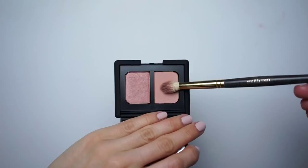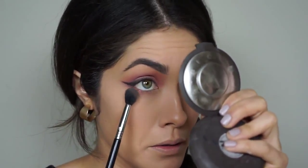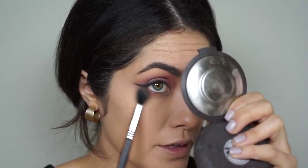And I'm going to pick up a little bit of the left side of the duo eyeshadow to just buff out the lower lash line. This shadow doesn't add much color, it's more of a great blending color. So I'm actually taking it on a large Sigma E40 brush and just kind of buffing out the lower lash line.